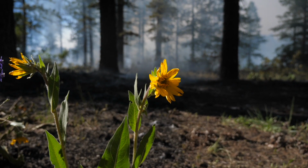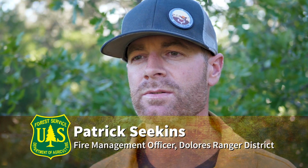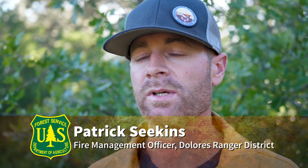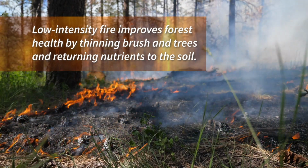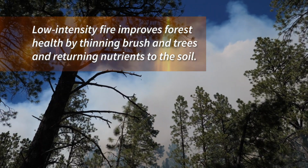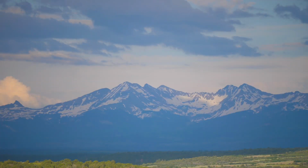There's so many ways to manage a landscape. If you use fire, to me, that's the most natural way to do it. We're using it as a benefit for the forest. It's really the right time, the right place, and the right conditions to manage this fire appropriately with the right amount of resources and really doing nothing but good on the landscape. It's the right time to manage this fire to improve forest health because of a wet winter and spring.